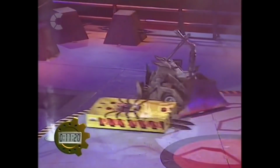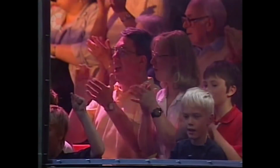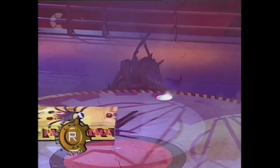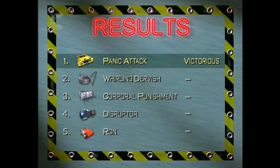Ooh, in comes Shunt to try and spin it away. And Shunt goes instead! How do you do that one? Excellent. He gave us one in the eye last round. This time he took it. Big time. Well done, lads. It looks like you're through to the next round. Panic Attack, shunting the house robot off, victorious, and through, surely.